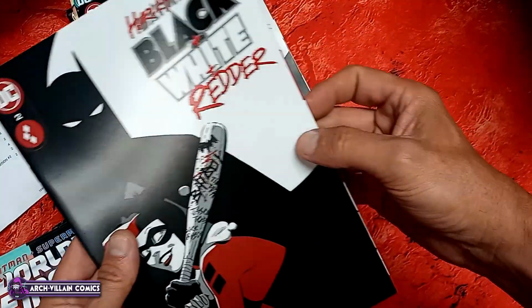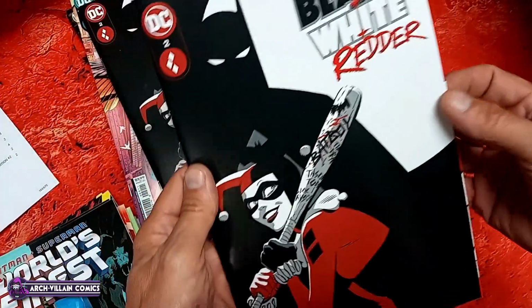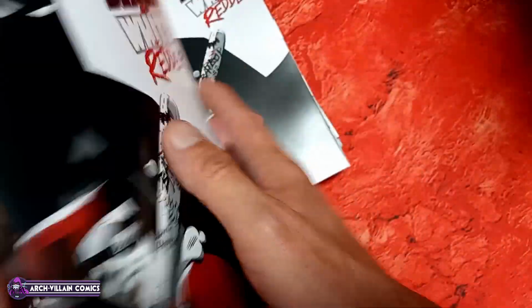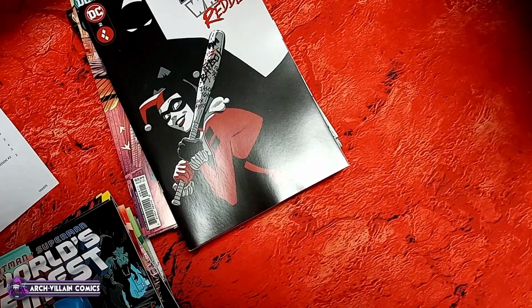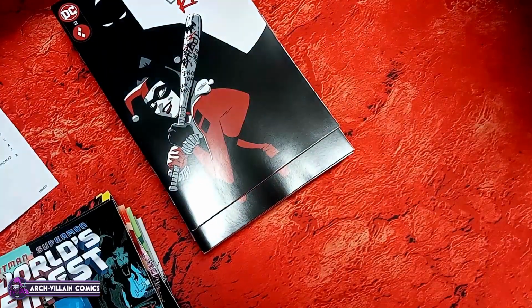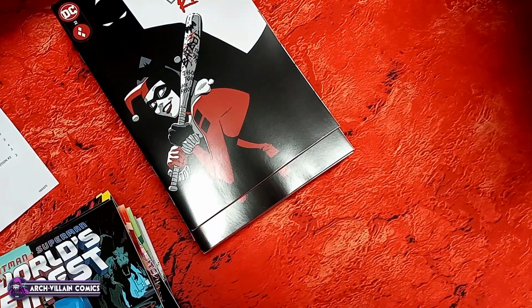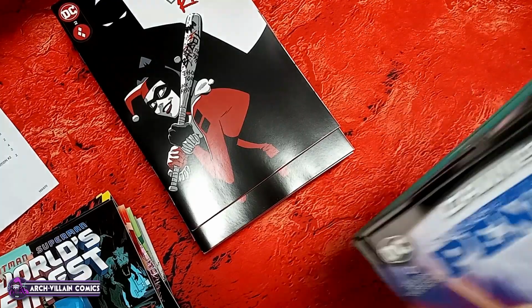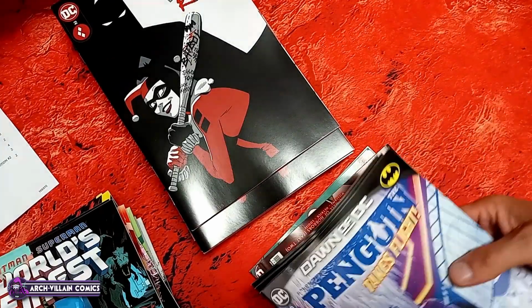And here's the regular cover for Harley Quinn, Black, White, and Redder. Also cardstock, tappy tappy. $4.99 cover price. And here's the last few comics from Lunar.